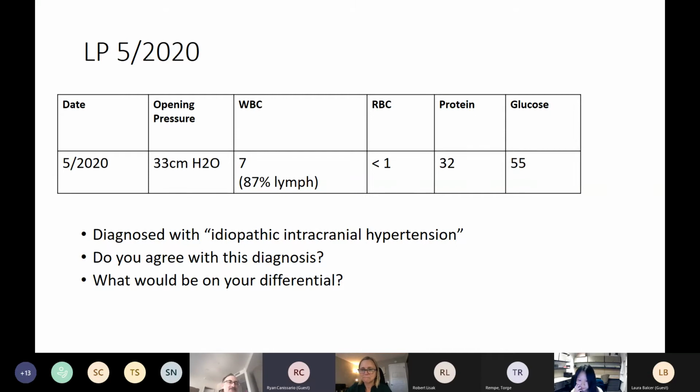Just hearing headache and white matter changes, it does make me wonder maybe about a mitochondrial disease, so something else I would consider. Like MELAS? Yep.